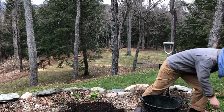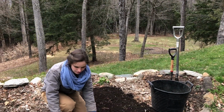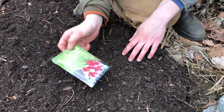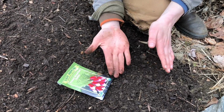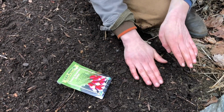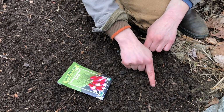I'm gonna get out my seed box. This is where I save all of my seeds. I'm gonna plant this spot first, and I picked out some radishes to plant right here. These ones are some of my favorite kind of radishes. I like to eat them on a piece of bread with butter and salt. Mm. I can't wait.